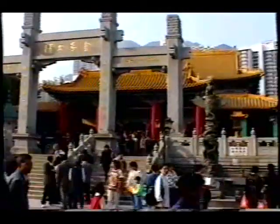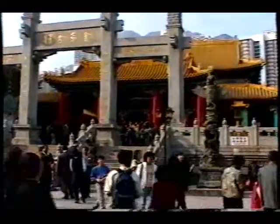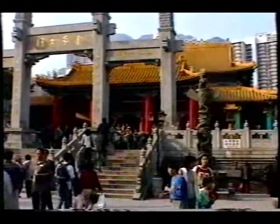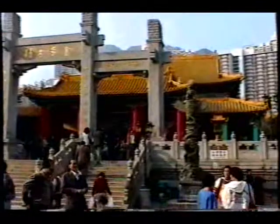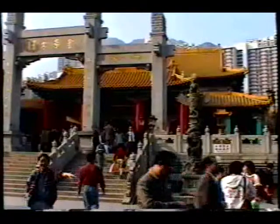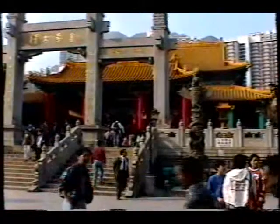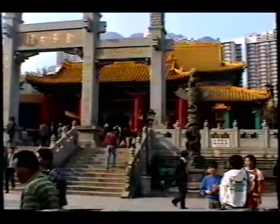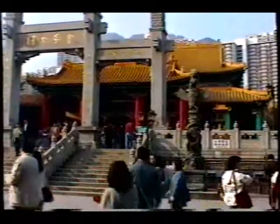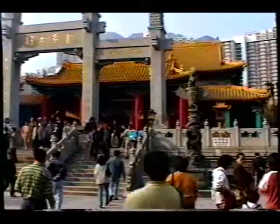This is the Wong Tai Sin Temple. You can see a great attraction for very many people. They come here to have their fortunes told, as well as to worship at the Confucius Shrine, and a building that is dedicated to the shepherd boy who was said to have discovered a kind of medicine made from cinnabar. And he's been elevated to a great sage status. People come to pray at the shrine, Confucian shrine, and to gain whatever wisdom they can. Maybe I'll have my fortune told. We'll see.